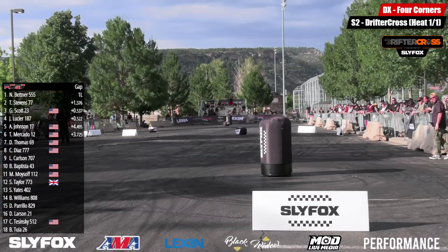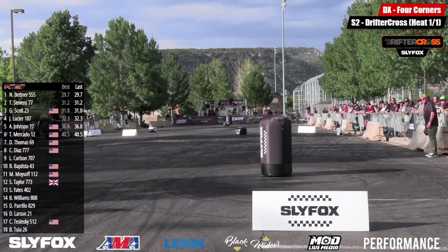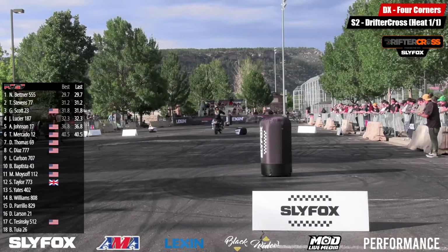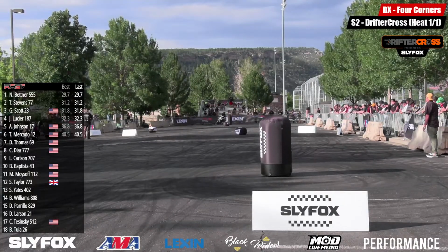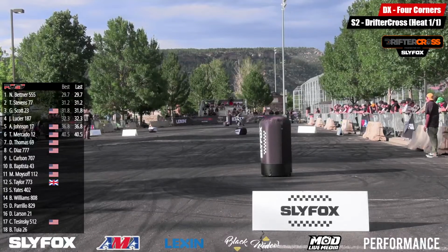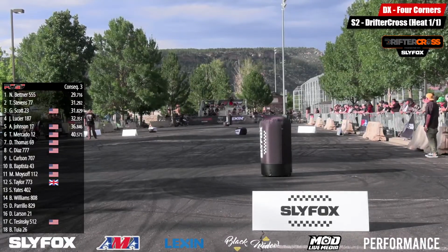Travis Stevens, Birdman, on the line right now. Late on the Dyna, fired up, shooting down into obstacle number 1. Birdman making his way through. Tire sticking on him out there.